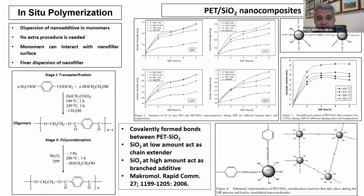reuse it. Another technique that we have in our lab was the in situ polymerization, especially in polyesters. And we started 10-15 years ago in the production of polyethylene terephthalate silica nanocomposites in collaboration with a company from the United States and Marino Xanthos, our collaborator, the Greek guy in the United States, who unfortunately has passed away.